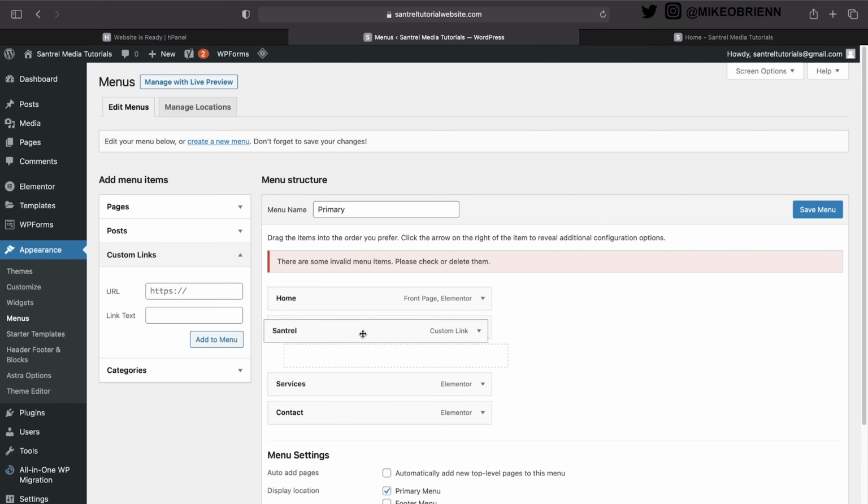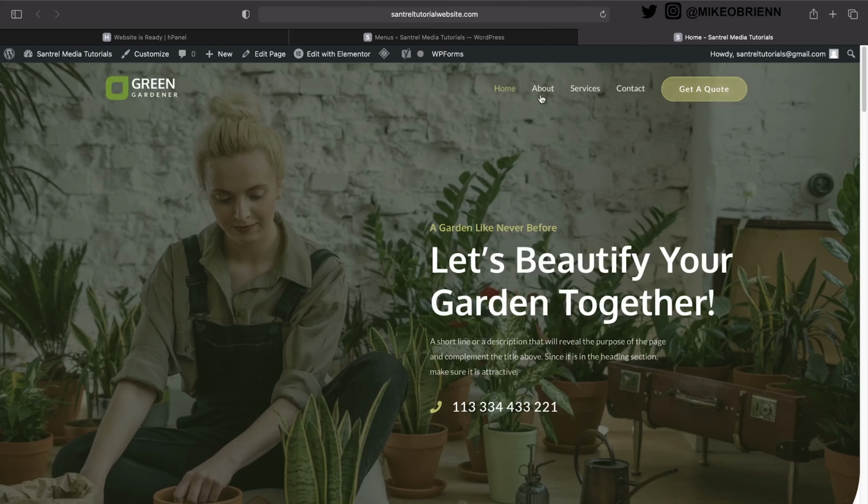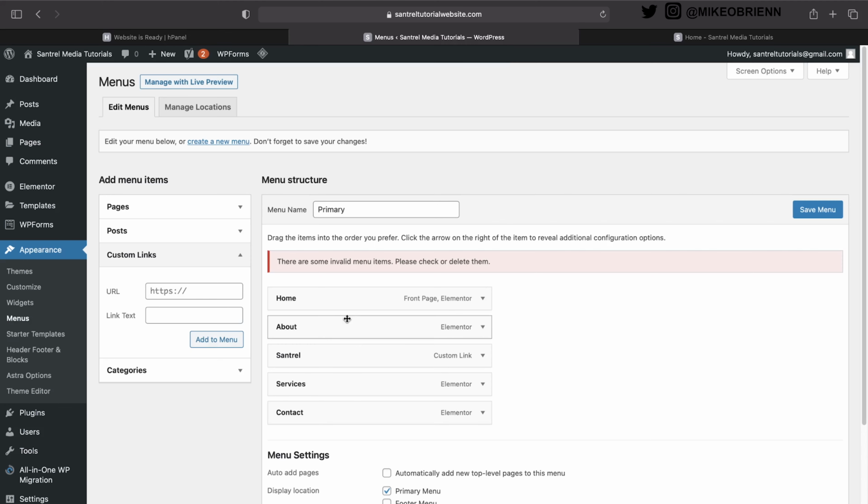And you can rearrange these by clicking and dragging up and down. So we want this to be right there. Click and drag them up and down, and that's going to rearrange where they show up left to right. So this is the top, that's the bottom. As we're rearranging here, we're moving it to the left. Now, if you want this to be a sub item, so maybe we want services and we want about to both be sub items of Santrel, you just click and drag them to the right.